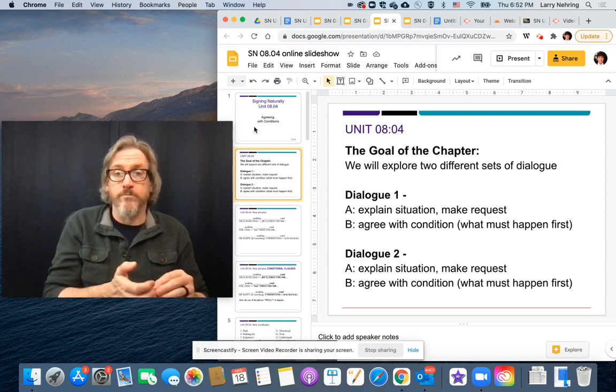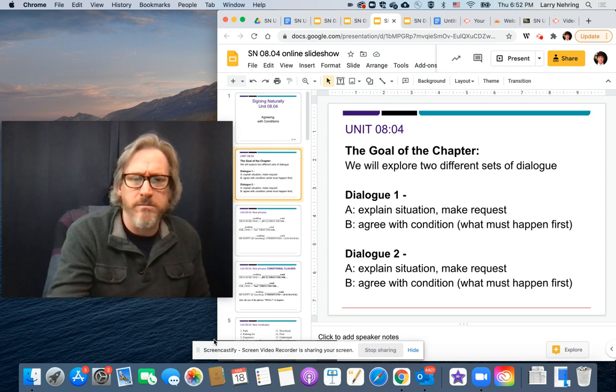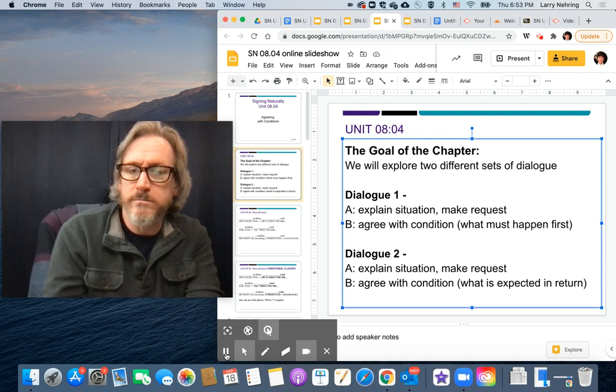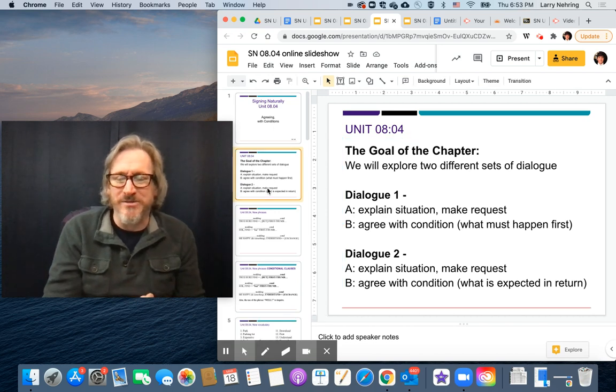Hold on a second. There's a typo. Hide, pause. Okay. Copied and pasted without making the change.